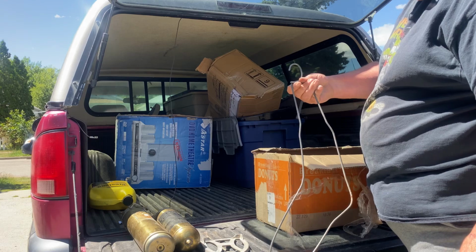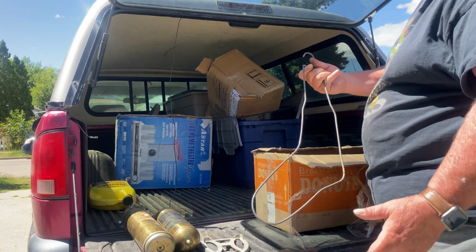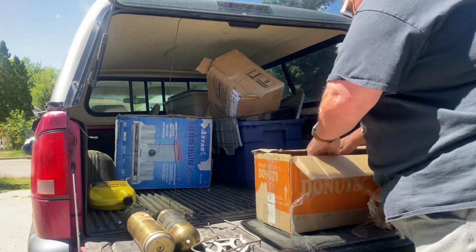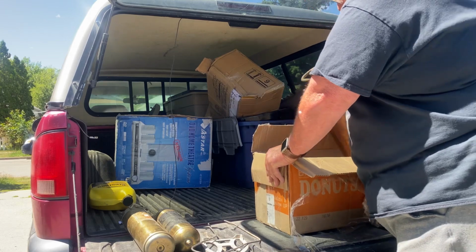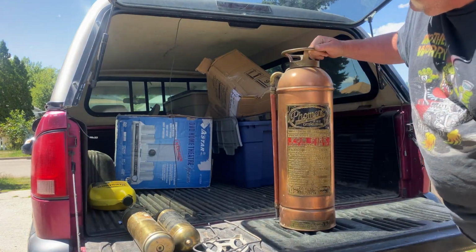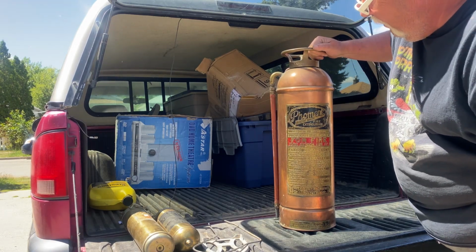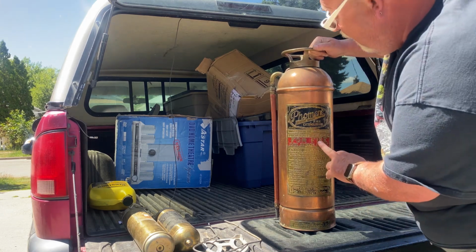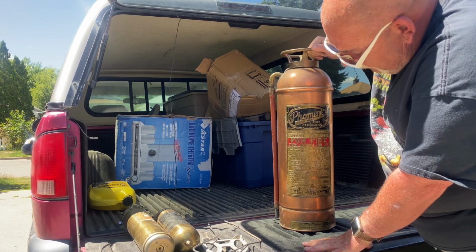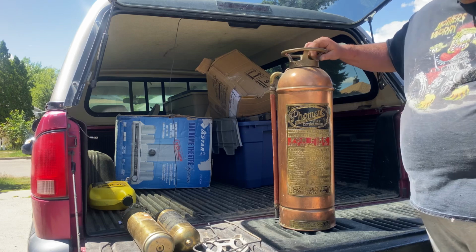Got this fancy, oh, that's for socks. I don't know what you do with the socks on this. Maybe a darning, I don't know. And there's a nice fire extinguisher. Foam meme, trademark fire extinguisher. Tested to 350 pounds. That is a really cool piece. That's definitely not going into scrap. No way.